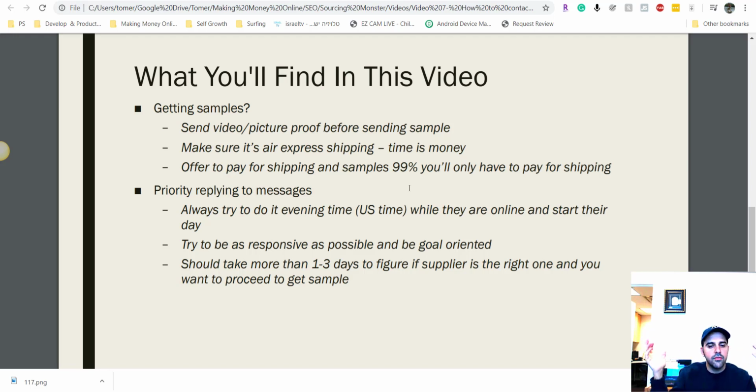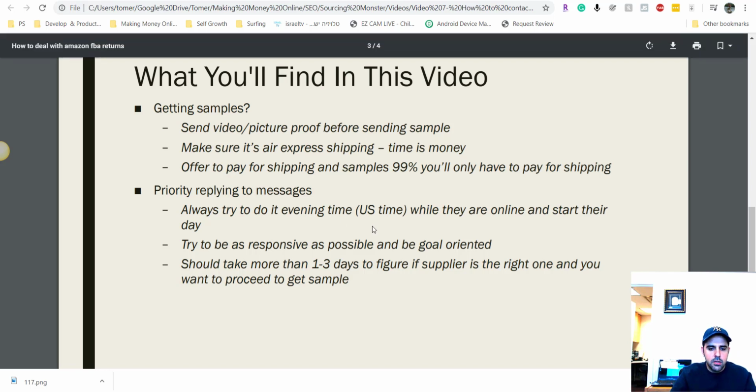You have to, sometimes if you're awake, check the messages, see if they replied. Go to Alibaba anytime, check if someone replied, reply back to him, be on top of them. That will save you time and also put you in a mentality of how bad you want it, whether you want to do it or not. So that's the responsive time.